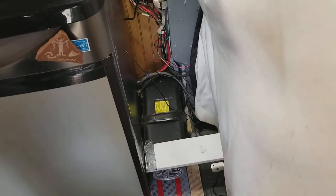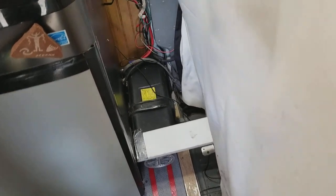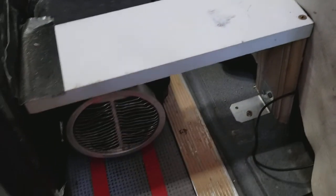This diesel heater works extremely well. I've been using it for 16 months. It distributes heat very evenly throughout the vehicle. Although it looks a little messy back here, that's just the way it is right now until I clean it up some more. So it has an intake way in the back there. I have to keep clear, fairly clear, the air intake, and then the output here.